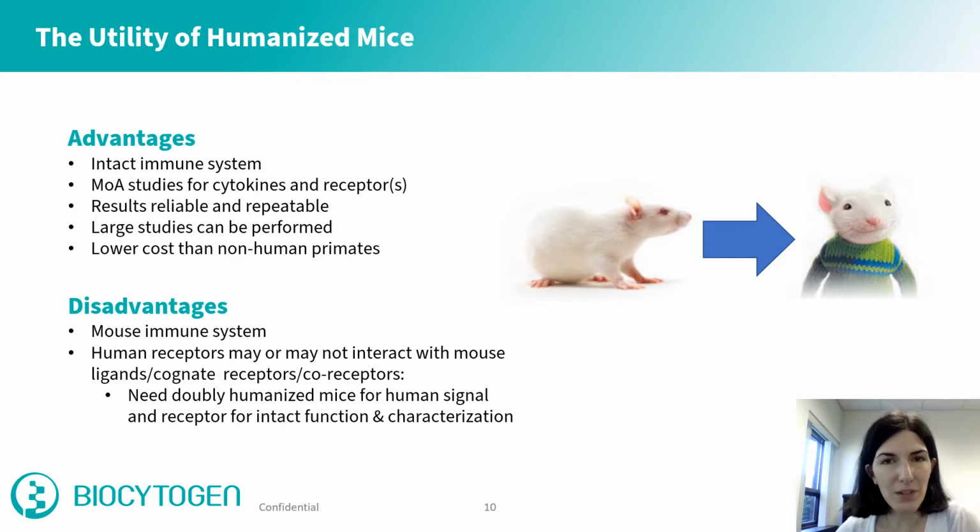So some of the advantages of using humanized mice for evaluating immuno-oncology drug efficacy is that the animal has an intact immune system as opposed to an immunodeficient model engrafted with human PBMCs, which might not develop properly. Because these studies are in vivo, they allow for mechanistic studies to confirm that therapeutic candidates are performing their function as intended. Because they're mice, the studies are lower cost and it is much more feasible to study larger cohorts.